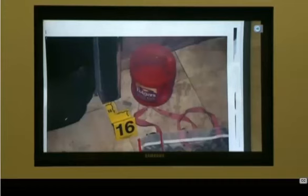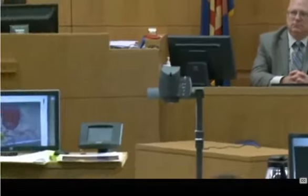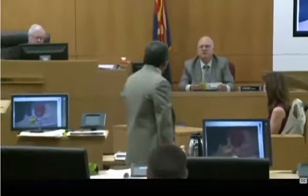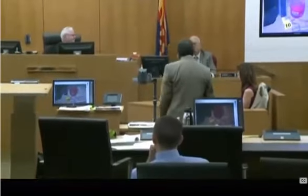I'm going to show you exhibit number 225, see if you recognize what's there. Yes, sir. And you recognize it? Yes, I do. What is it? This is item 16 in the packaging containers and material that we've already discussed. Move for the admission of exhibit 225. 225 is admitted. Why don't you go ahead and open it for me, please?